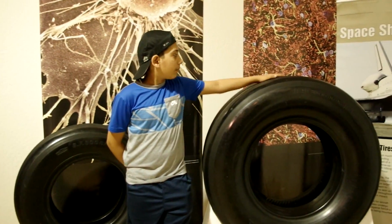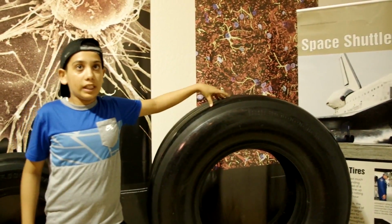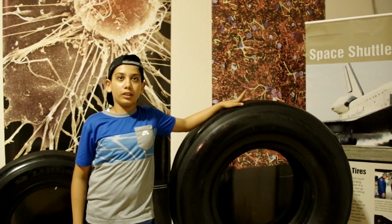So here behind me are the space shuttle tires. These are the main tires and these are the front tires. These tires can hold the weight of 3 commercial airplanes. Pretty strong, right? Now let's move to the next area.